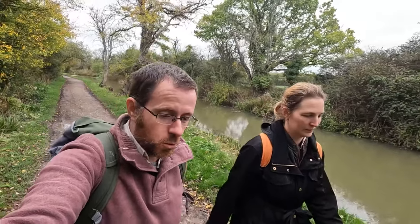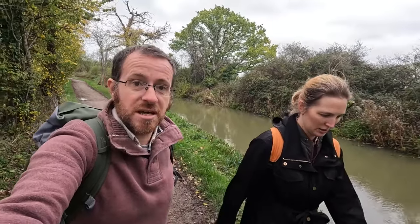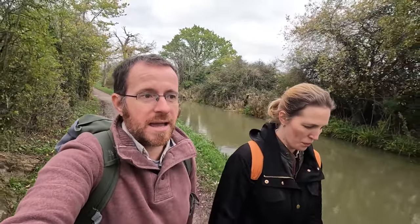So from the banks of the very beautiful Wiltshire and Berkshire Canal, the one-mile restored section, we're going to bid you farewell. It's been an absolute joy. Big thanks to the Wilts and Berks Canal Society, or Trust, I always get that wrong. And the volunteers who spoke to us today. We will certainly be back to have a look at some more quirky projects from along this route.